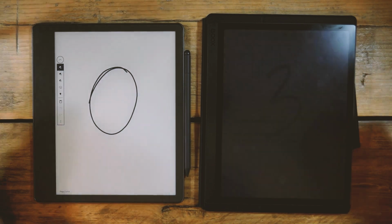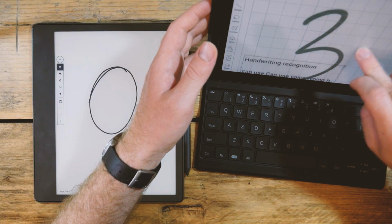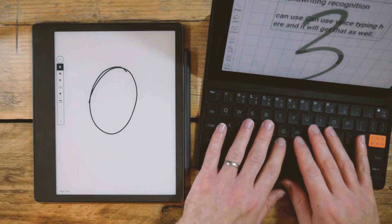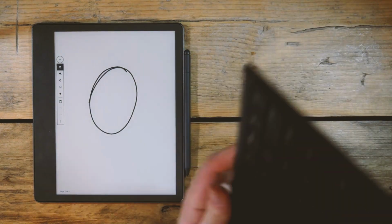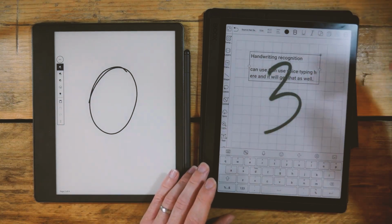Didn't quite get that, so I better then open up the keyboard case. Don't know how to move this. I can move around like that. Okay, so there's just so many options really, isn't it? And if I'm comfortable typing, I can sit and I can type for long periods on this case as well. It's really quite good. I can write scripts, I can write emails, I can write directly into Word.